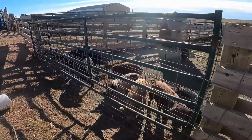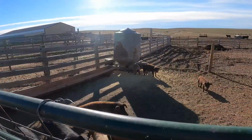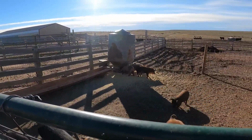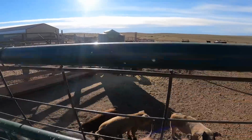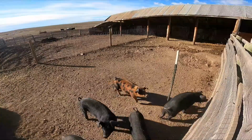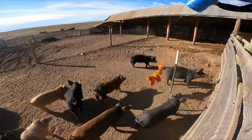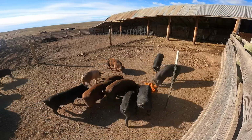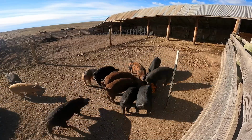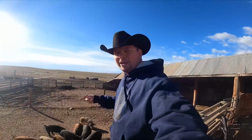And right now, though, we're over here at the pigs. They are anxiously awaiting something. Some of them over there eating out of the feeder and making a mess. You guys ready? All right, here we go. Oh, gross. We're making pumpkin flavored bacon. Good stuff.